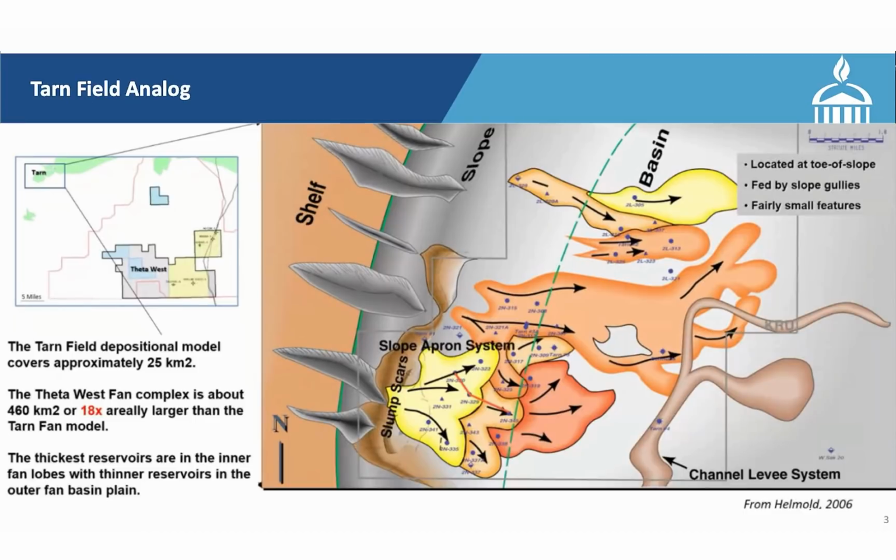The thickest reservoirs in this type of depositional system are in the inner fan lobes. Channelized systems, channel lobe complexes. We get into thinner reservoirs, more thinly bedded reservoirs, as we get into the inter-channel areas and the outer fan portion. All of these facies, though, contribute. All of these facies have been drilled and recorded in Tarn. They all make a contribution to the production, and we expect nothing less than that when Theta West is under full development.